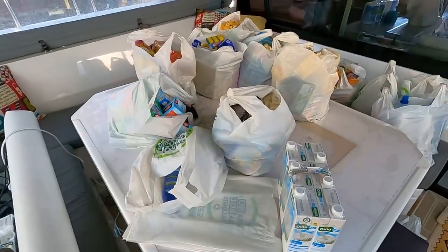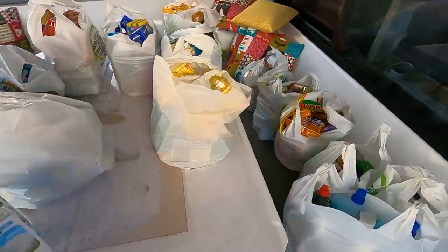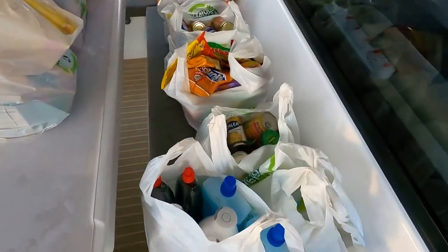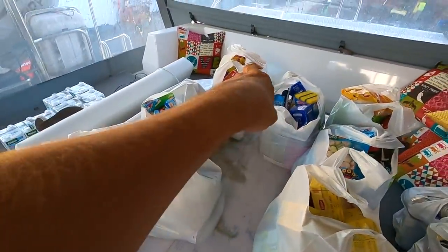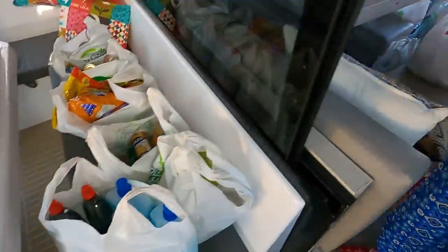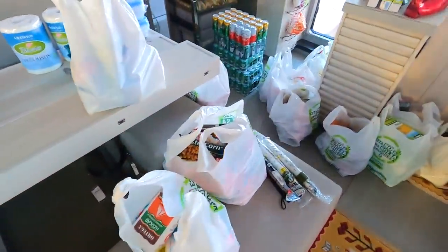This is Sisu in Petro's provisioning state. Basically chaos. Lots of tea and snacks. I like the snacks. There are lots of snacks for night shifts. There's even more snacks over there. Oh, I think half of it is beer and the other half is snacks, and then there's a little bit of food. See, a little bit of food too.